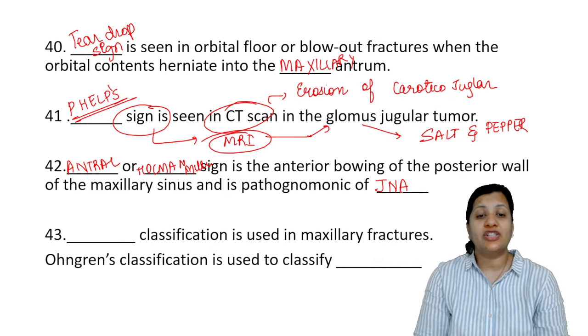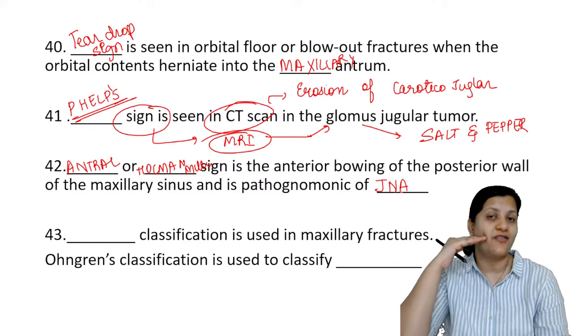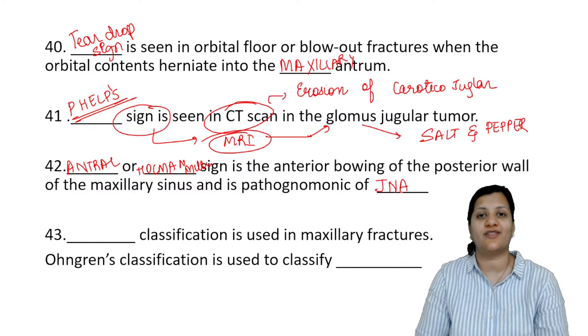Okay, the classification used for maxillary fractures where you have a horizontal fracture, pyramidal fracture, and craniofacial disjunction: what is this classification called?